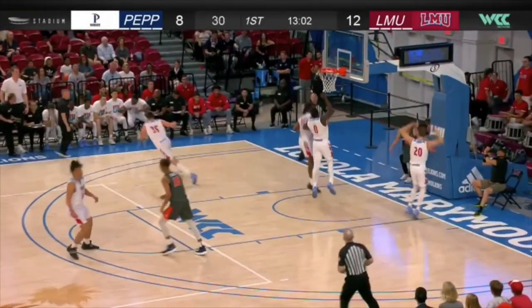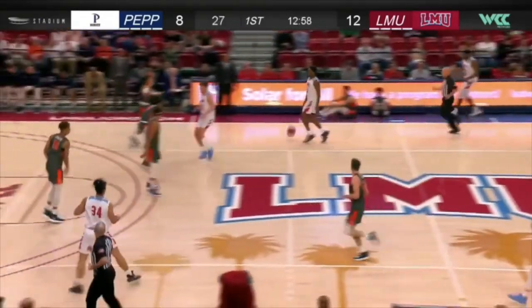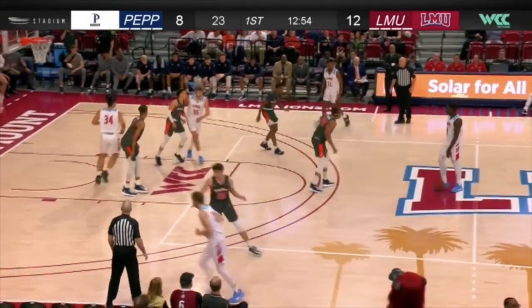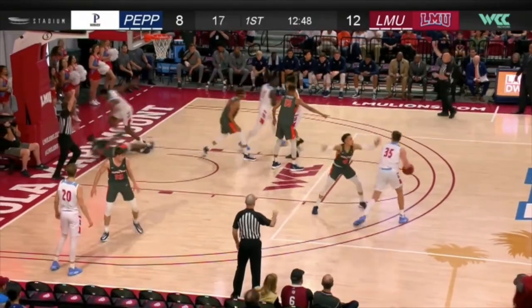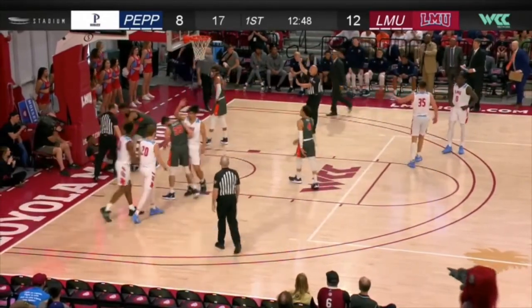Chavez, the transition opportunity. He's got to finish that one. That would have been another assist for Ross. You see Ross being the great point guard that he is, looking ahead in transition. Chavez should have finished that one. Collision on the baseline.